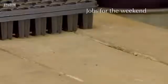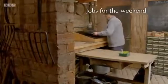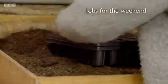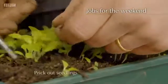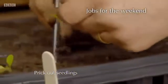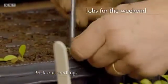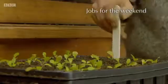Although it's been rather too cold to sow directly outside, seedlings raised under cover have now developed true leaves, which means they can be pricked out. Holding them by the leaf, not the stem, ease them out of the compost with a pencil and transplant them into plugs or small pots. They can then grow on until they're ready to plant out.